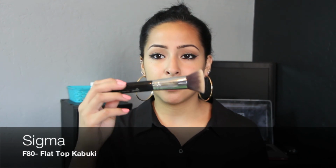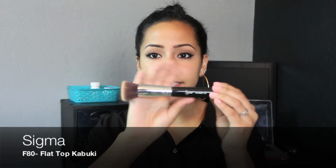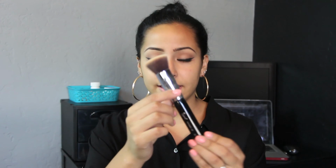So if you could find a nice matte powder to go along with this, or get their skin finish powder, then you'll be good with this. What I like to do is I usually have two options of my way of putting this foundation on. The first option that I like to use is my Sigma Flat Top Kabuki. It's the F80 brush, which looks like this.